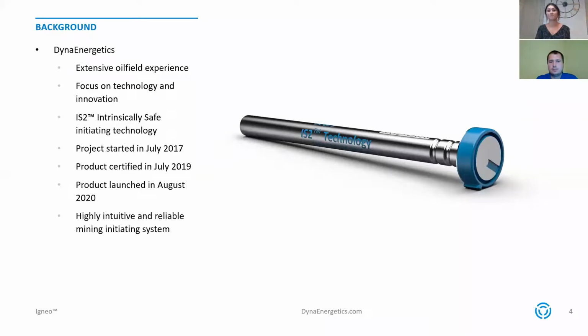DynaEnergetics was effectively the last roll of the dice for Newcrest on this line of inquiry, but our team was positive to take on this opportunity. Our vast experience in the oil field, where operating temperatures often exceed 150 degrees Celsius, and our continuous focus on technology and innovation put us in a good position to accept the challenge.